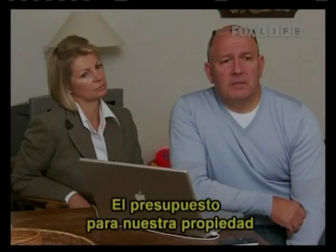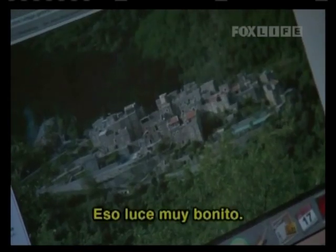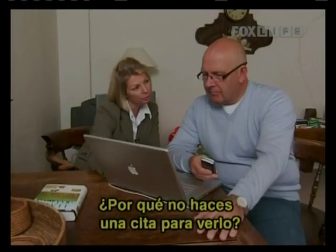The budget for our property in Liguria is going to be €650,000. That looks really nice there. Why don't you make an appointment to see it?